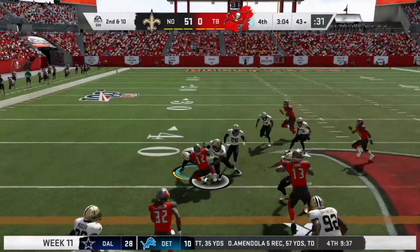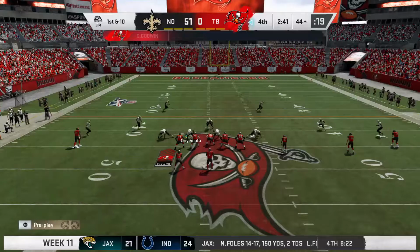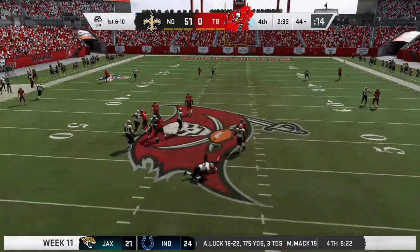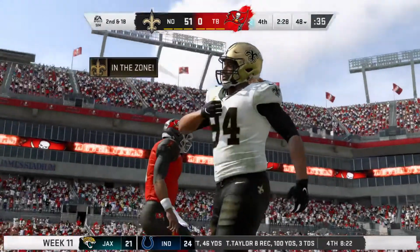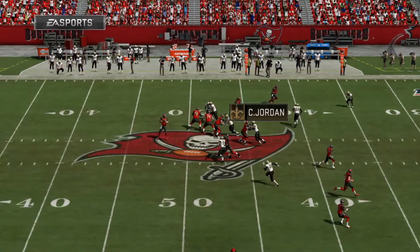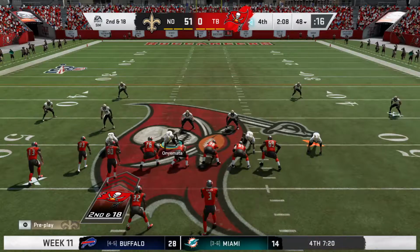Winston now finding Godwin, complete, and he'll work it across midfield inside the 45. And this is going to be another first down as the tackle's made at the Saints' 44-yard line. First down, Winston. Nowhere to escape, and he goes down. Cameron Jordan in there to get him. Sack number 14 for him on the year. He's the NFL sack leader coming into the game. And now that's 2 more that he's added to his total. He wants some separation from spot 1 and 2 in that sack category. So that complicates things a bit here. 18 yards to go now on 2nd down.